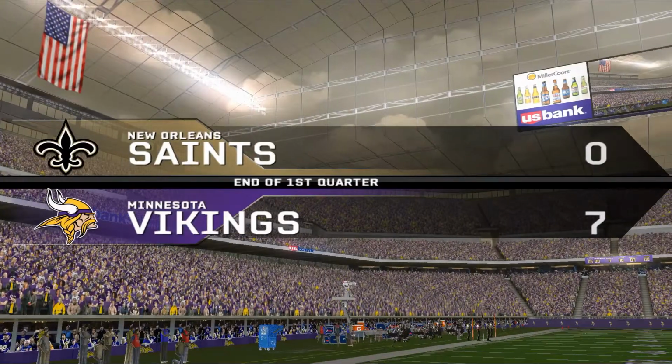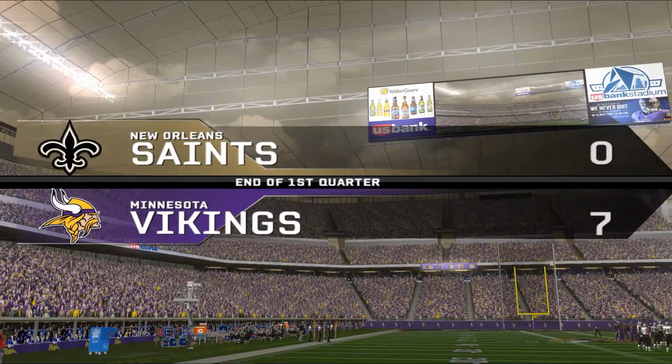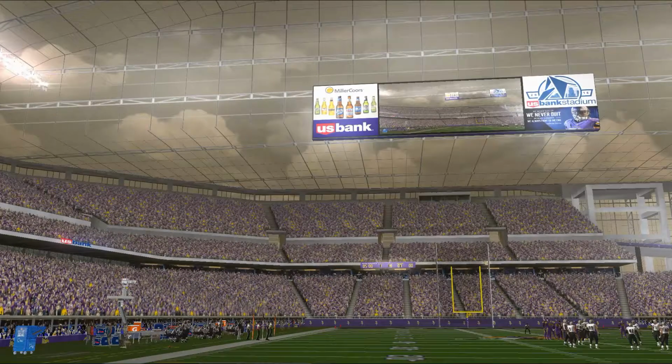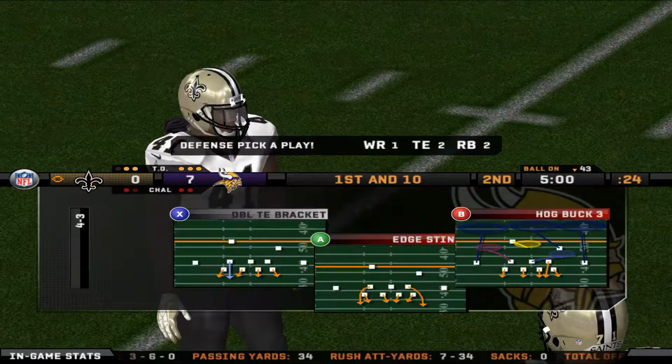At the end of the first quarter, the score is the Vikings 7, the Saints nothing. And we're ready to start the second quarter.